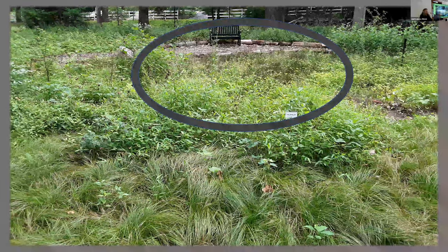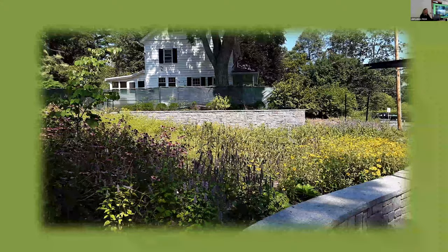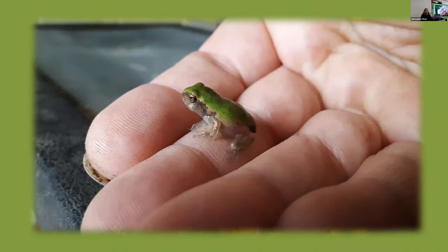When you have a beautiful garden like this, it's always in flower because you've timed all the different flowers to flower at different times of the year. You wind up getting really interesting pollinators. So you get things like thread-waisted wasps and stuff like that. By not using pesticides, you get amphibians. Amphibians are a biological indicator.